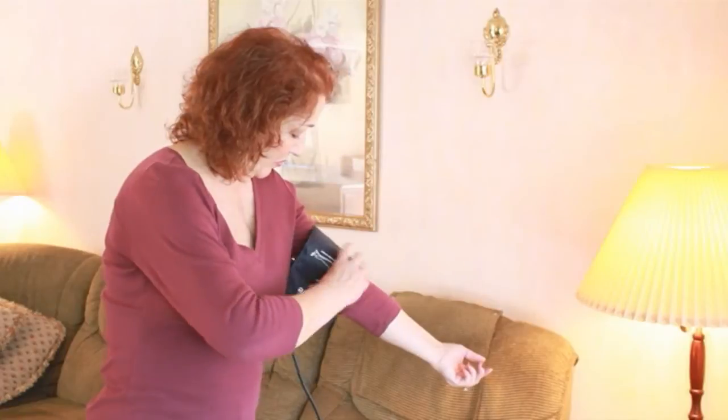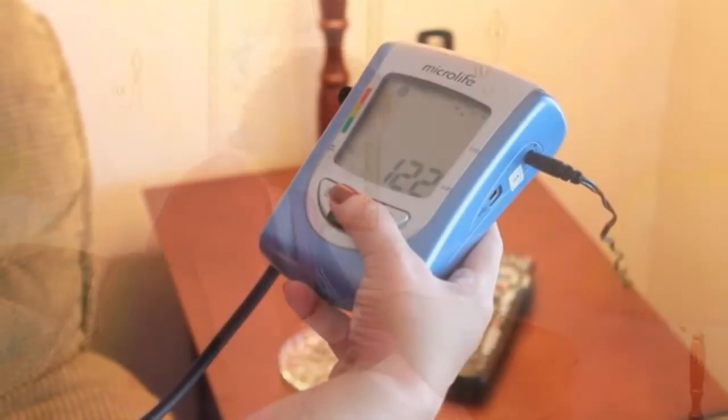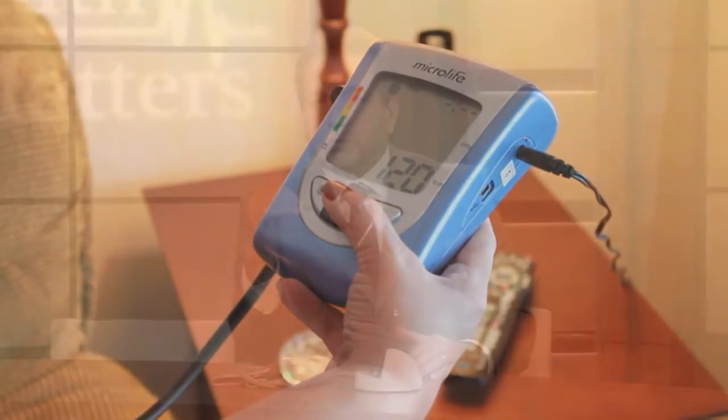For instance, if you have a blood pressure of 150 in the right arm and 120 or 130 in the left arm, it's the 150 number. The higher number is your true blood pressure, and that's the one that needs to be treated.